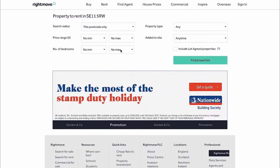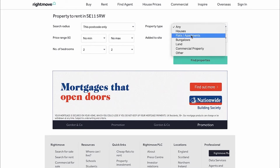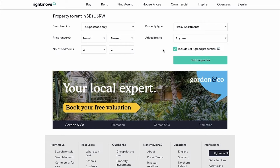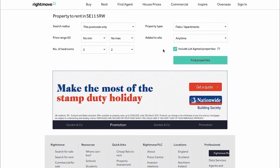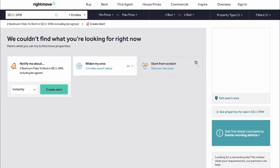We'll select 2-bedroom because we're going to turn this property into a 2-bedroom property. We want to select flats and apartments because this property is a flat. And then we can also click this button here which says include let agreed properties. This will show you properties which have recently been let on the market. This is very useful because if there are properties which have been let, that gives us a good indication that properties are renting at that particular price. So then we click find properties.